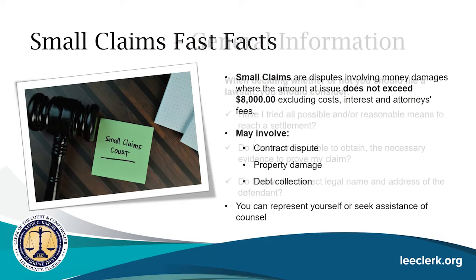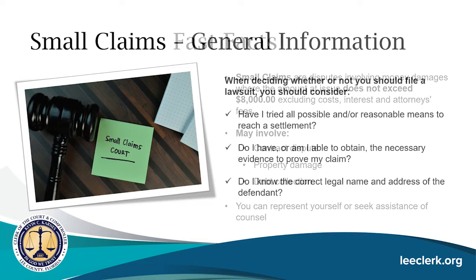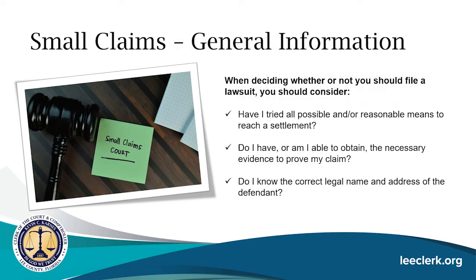These kinds of disputes may involve contracts, property damage, or debt collection. And you are able to represent yourself in court or seek the assistance of an attorney to represent you on your behalf.